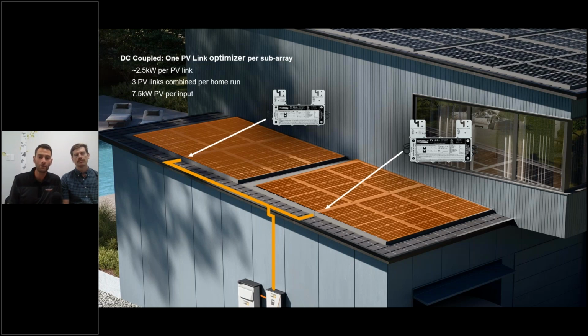And then it'll thermally regulate to 2.5 kW if it gets too hot, but I've seen these PV Links produce closer to 3,000 watts in some instances. And you could parallel up to 3 of them off the roof in a single home run. So, I mean, you're putting like 7.5 to 8 kW on a single home run off the roof with 10-gauge cables or 8-gauge cables, depending on your layout. And if you have more PV, a 4th or a 5th PV Link, you're just running 2 home runs back to the inverter.